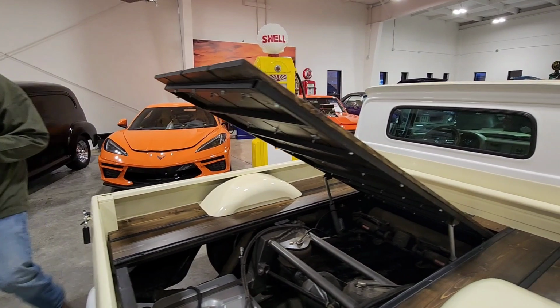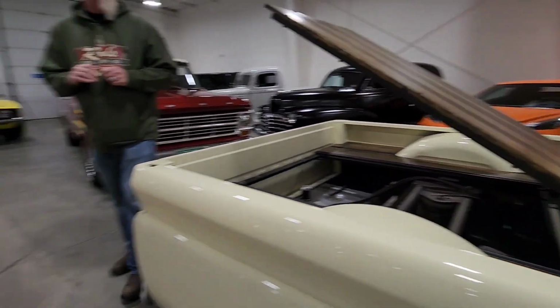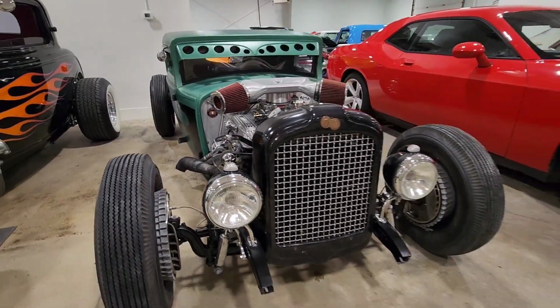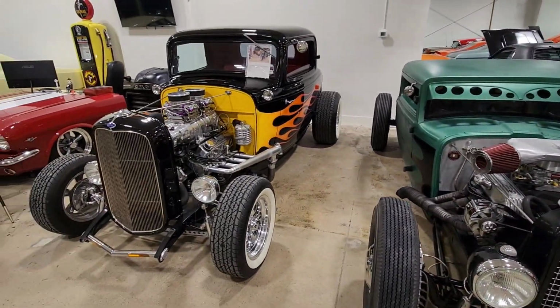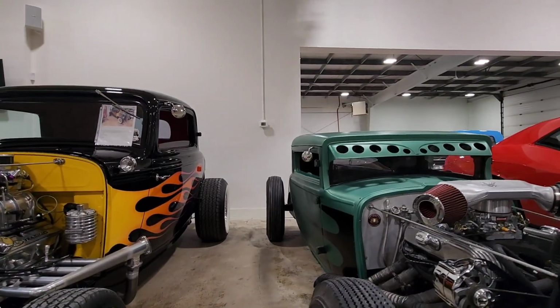To carry on. It's super cool, and I love it. We're gonna spin right around here, and look at this. Okay, this one is cool. Just for comparison, look where that sits, which is already a hot rod. Look at the height difference.